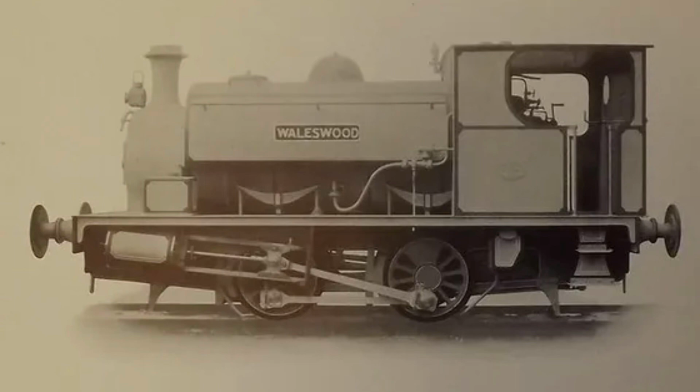Number 750 was purchased to replace an earlier locomotive, a Yorkshire Engine Limited 0-4-0 saddle tank built in 1878 as works number 323. It is reported that 323 carried the name Waleswood, and when it was sold to Thomas W. Ward in 1902, the nameplates were removed and subsequently fitted to the new number 750.